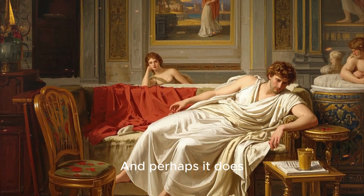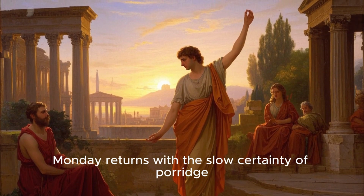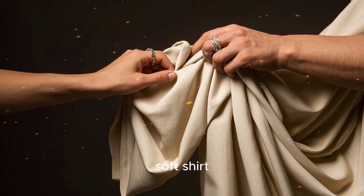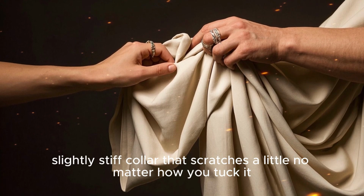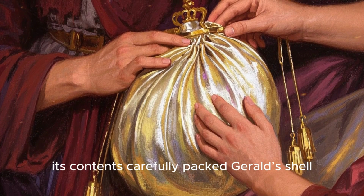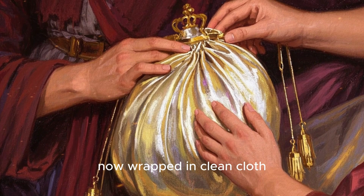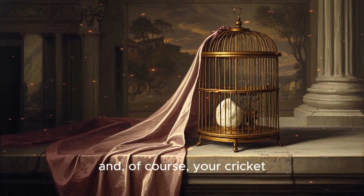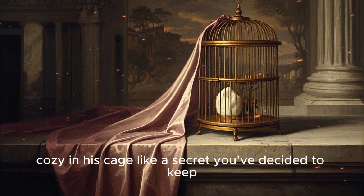And perhaps it does. Monday returns with the slow certainty of porridge. You dress by habit now. Thick socks, soft shirt, slightly stiff collar that scratches a little no matter how you tuck it. Your satchel swings lightly as you head out the door, its contents carefully packed. Gerald's shell, now wrapped in clean cloth. Your logbook, freshly sharpened pencil tucked inside. And, of course, your cricket, cozy in his cage like a secret you've decided to keep.